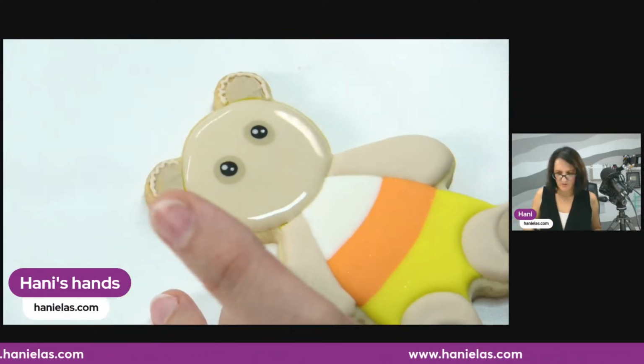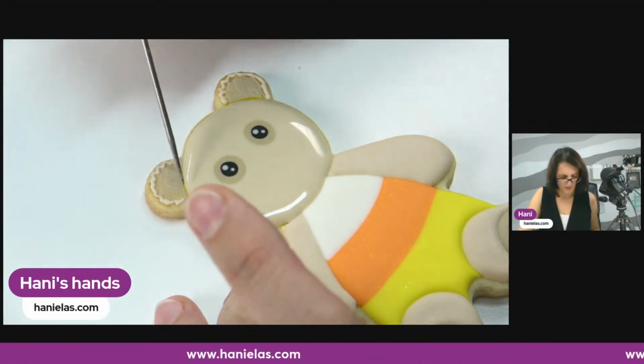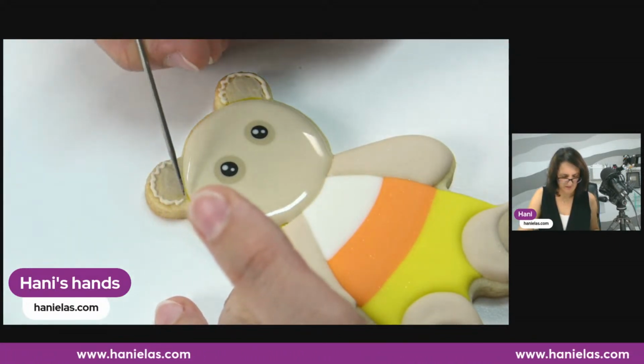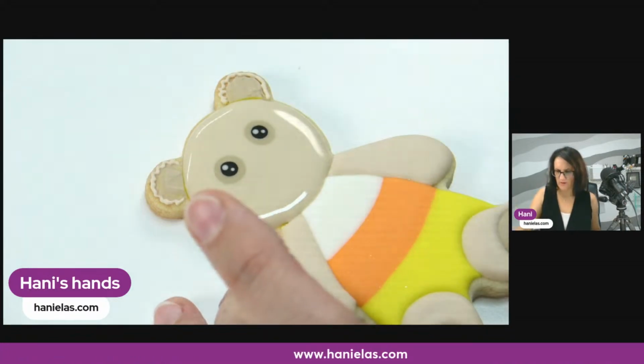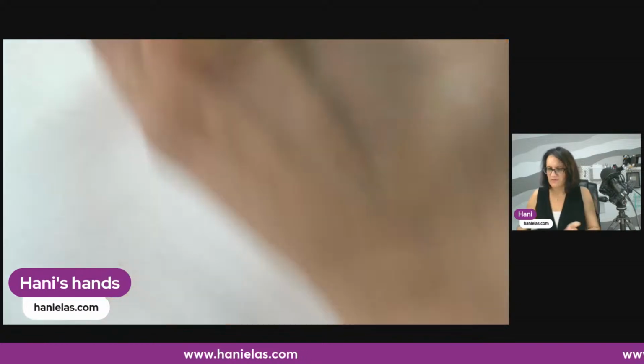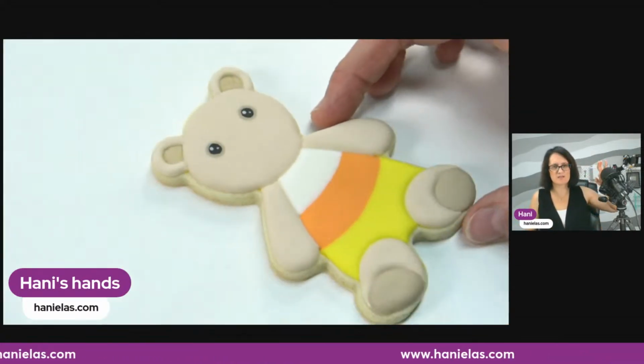And at this point, I'm going to wait for this icing to crust, and then we can do the ears with the same color icing. Okay, now this is crusting. Here I've got one that is already done.